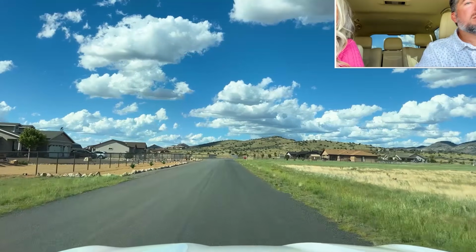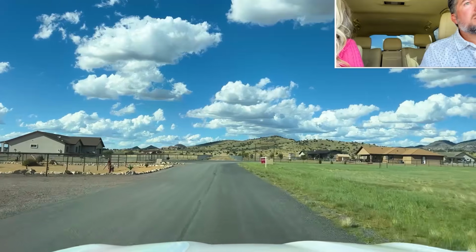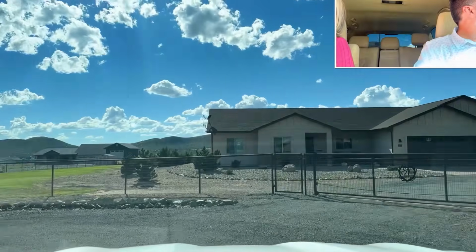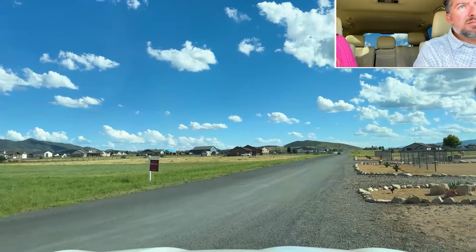Something to keep in mind with this particular acreage community, it is going to be well and septic, so you're not going to be on city utilities in here. Some people like that though, because then you're not tied to that. You can have your own well and handle that however you want.